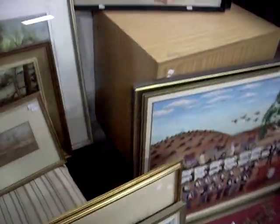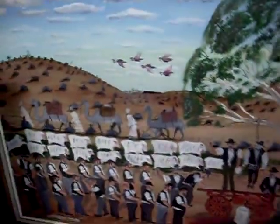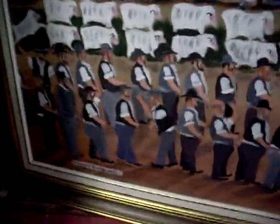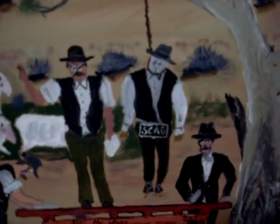Got some nice paintings this week. We've got nice little Japanese woodblock print. It's got details on the back. Who is it by? Imayo Keenan. This is nice. The big Howard William Steer, Naive oil painting, is a Broken Hill artist. What's it called? Making of Broken Hill. Scab, rest in hell. The scab being hung up from the tree.